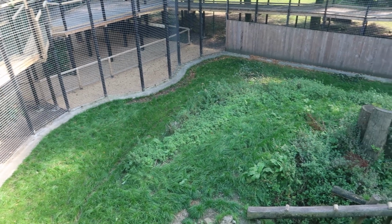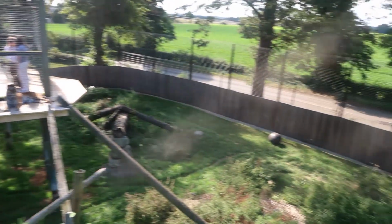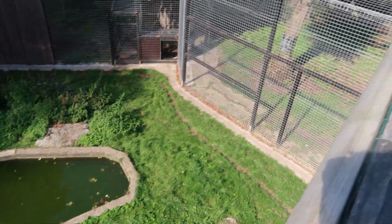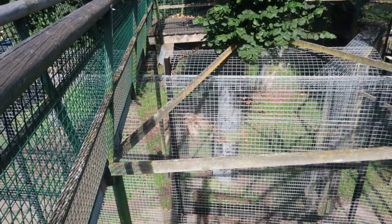I really like this tiger enclosure. They get all of this space here, come up here, they do spend a lot of time laying over there, and it goes all the way around here, down here, got a little bit of water down there, got a gap there which goes into a whole other bit over there. It is a nice size for the two of them.